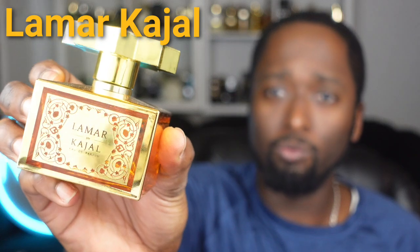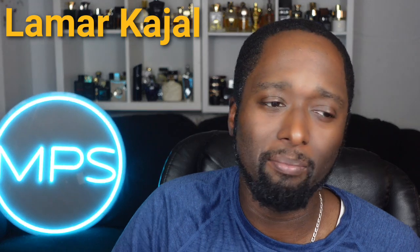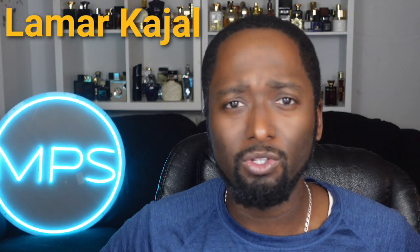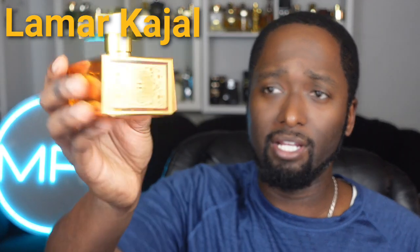Next one on the list is one by Lamar. This is by Lamar Kajal. Right here, beautiful gold bottle. This is a nice fruity, if you like fruity, pineapple, that's the main player in this. It's all about the pineapple. It's a nice fruity fragrance here. You're going to get a kind of juicy pineapple. You'll get some apple and some berries in here. So it's very fruity, a little bit floral. And then it takes that and mixes it with these ambers, but more of the Middle Eastern style amber. So if you're into that, this would be a good fragrance for you to get.